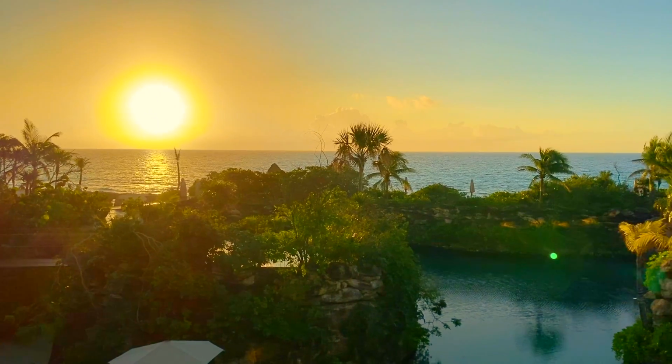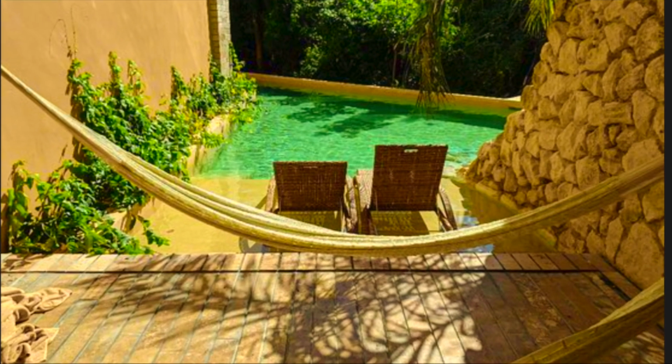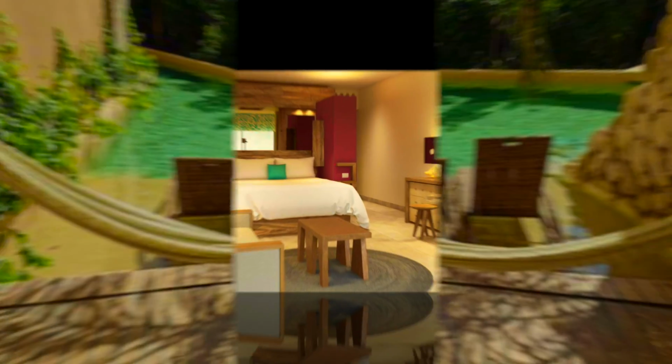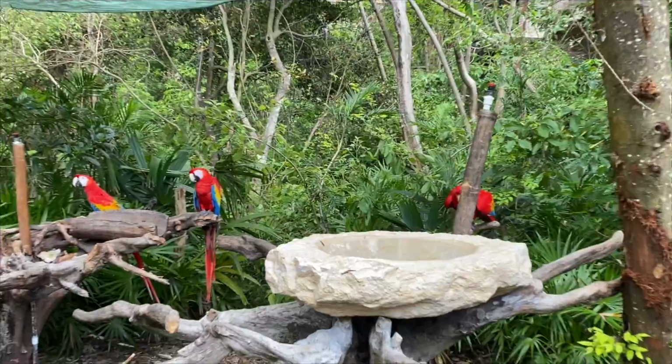They also have, this is an example of you looking straight out at the kids' pool. Maybe you want to swim up to your room. Those are available as well. So lots of different category options here. The point is, overall, the resort is fantastic. So whatever you pick, you're going to do well.